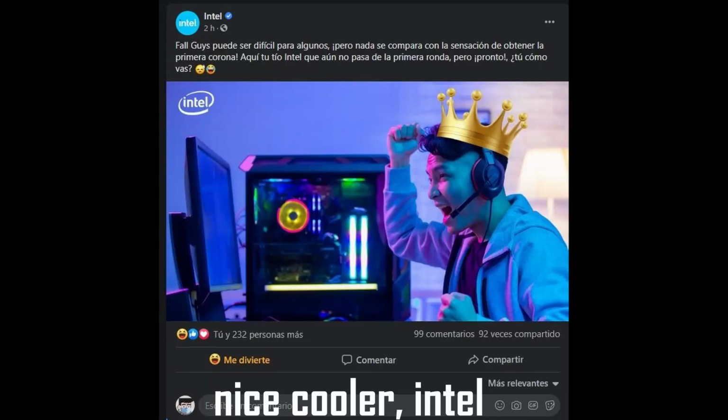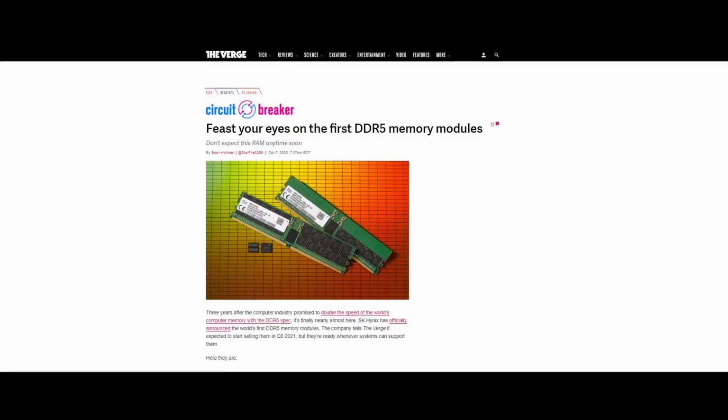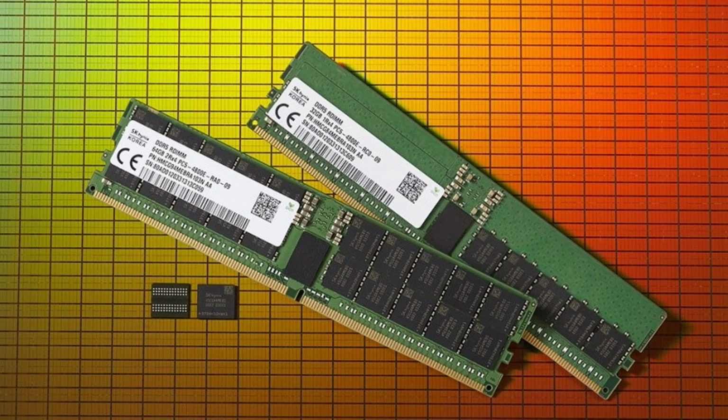But I'm generally more excited for DDR5 to come out, because this means that DDR4 prices will actually go down. And oh man, as someone who spent so much money on DDR4 about 2 years ago, I think, when the mining craze started, I cannot be happier.